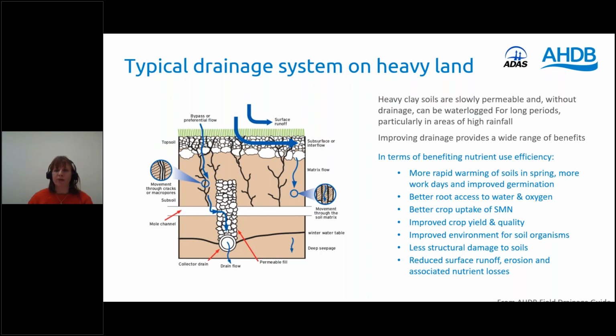Better balance of water and oxygen for roots, better crop uptake of soil mineral nitrogen, improved crop yield and quality, an improved environment for soil organisms, less structural damage to soils as we're not working them when they're wet or less likely to, reduced surface runoff, erosion, and, you know, the associated nutrients with that water loss. So if we go on to the next slide.